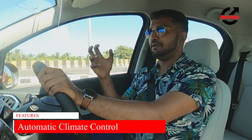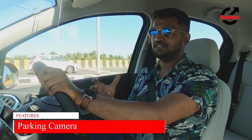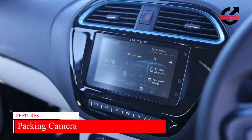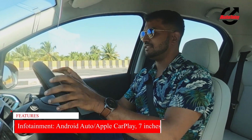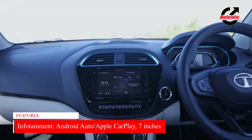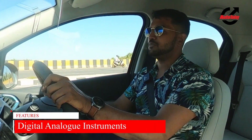That said, the cabin itself is quite a lot like the standard Tiago, and that's good, which means you get a Harman infotainment system, Harman audio system, and while the plastics are still quite hard, they are quite premium to look at and make the cabin feel like a nice place to be.